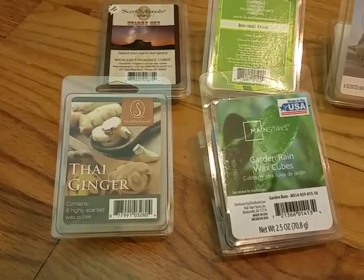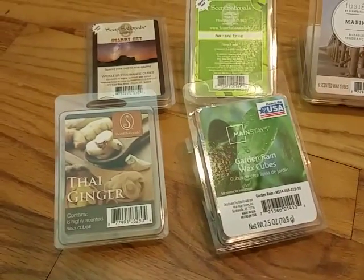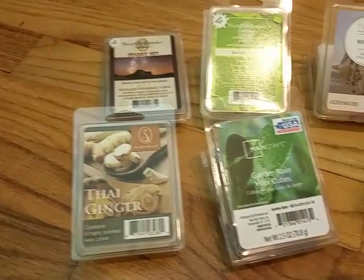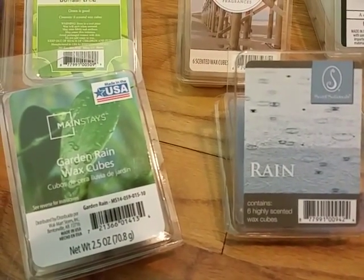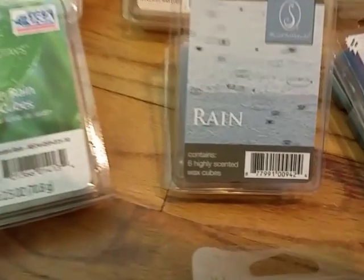It's fresh, natural, very ozone-y. I can't even explain what ozone-y smells like. Oh, it's different. It's like a very wet day. Like almost, not moldy, but ozone-y. I can't even explain it, but it's a nice natural scent.